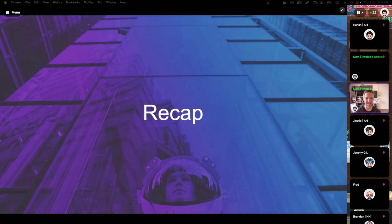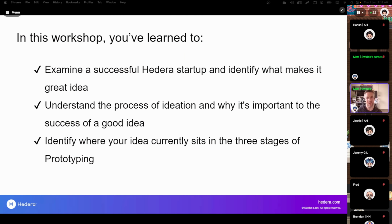So, quick recap from what we've covered today, because we're coming up to time on this preso, and I want to make sure I leave you some room for questions and also networking as well. So we've looked at a great successful Hedera startup and analyzed what makes it a good idea. And we've explored a process of ideation, how it can increase your chance of success in this hackathon and hopefully beyond as well. We've identified the 3 stages of prototyping, what they look like and where your idea sits at. And hopefully you've seen some shifts in that as we've talked through the content. And now my hope is that you can see the true purpose and power of a good ideation process in your Web3 idea, and how you can use ideation to optimize your chances of success as you're building.